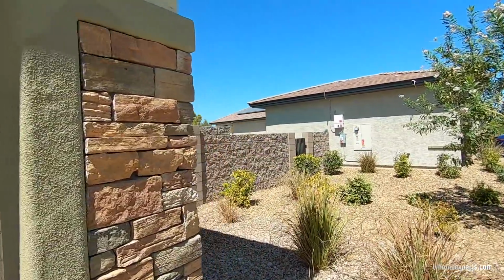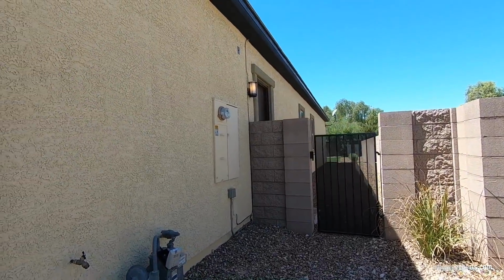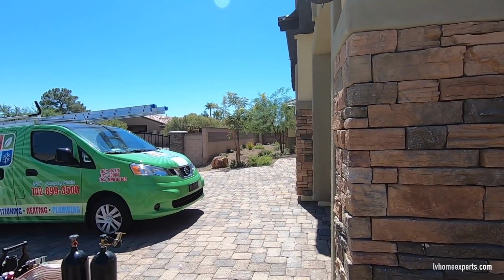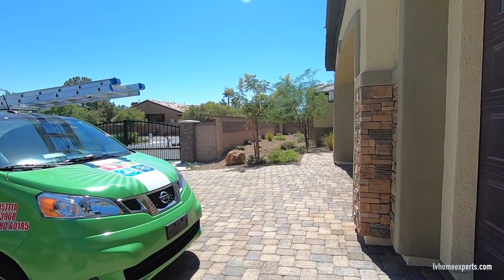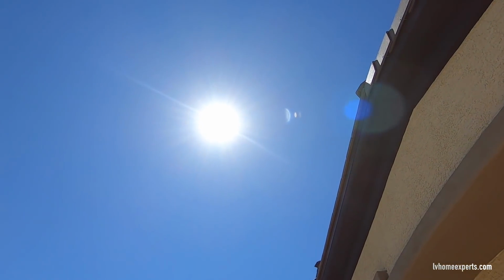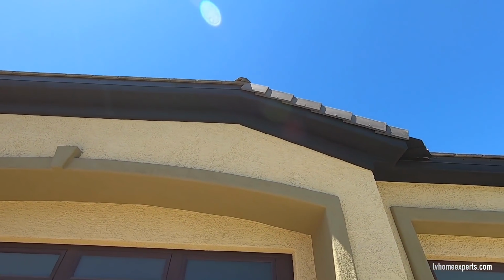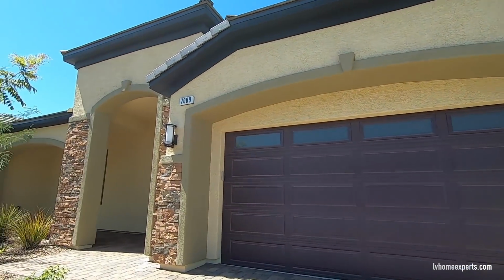Now this property does feature 5 bedrooms and a total of 4 baths. Here's your side access. You also have another access on the other side. This home is facing east, so let me just pan above here. Your sun exposure is going to be above here, then it's going to run along here and set on the west side. I definitely like the front veneer and the paver stones.